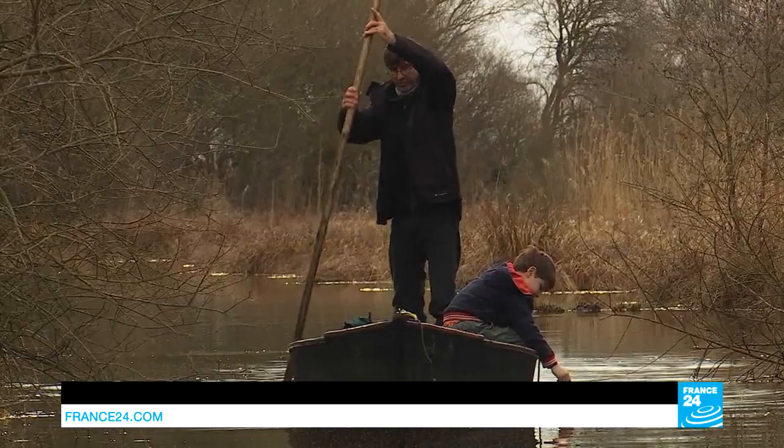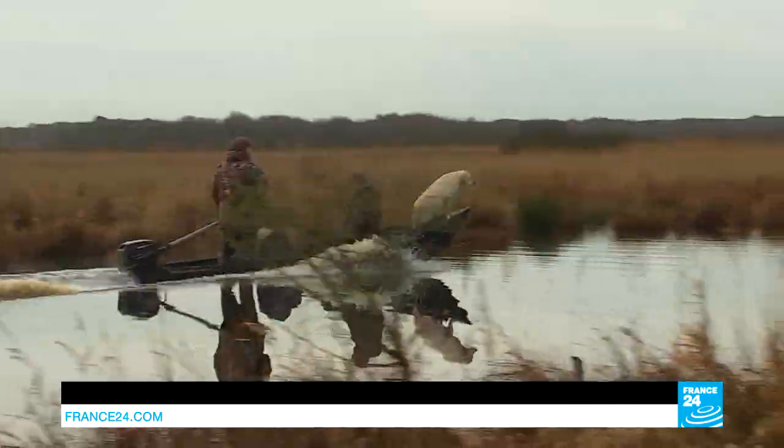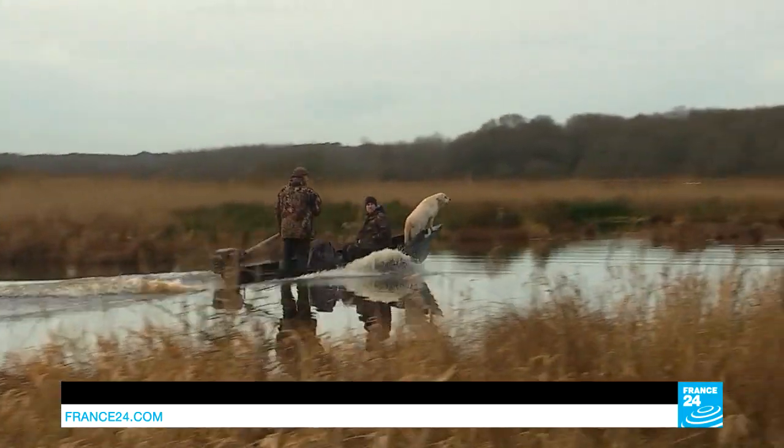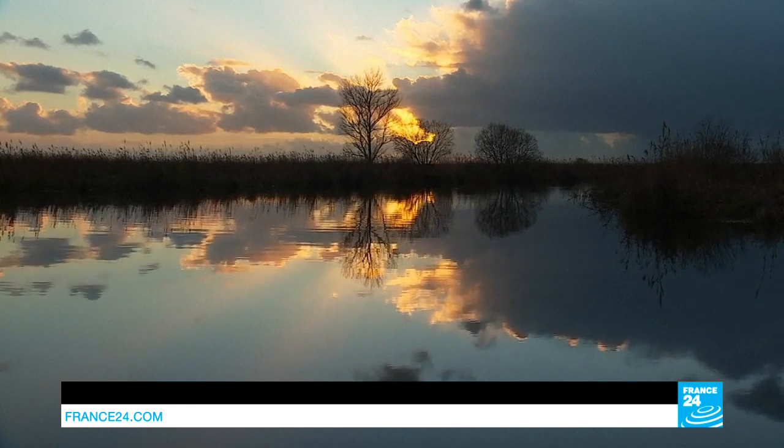As the seasons change, the marshland here slowly evolves. The waters rise and regularly redraw the map of Brière, a changing landscape that always fascinates in summer and in winter.